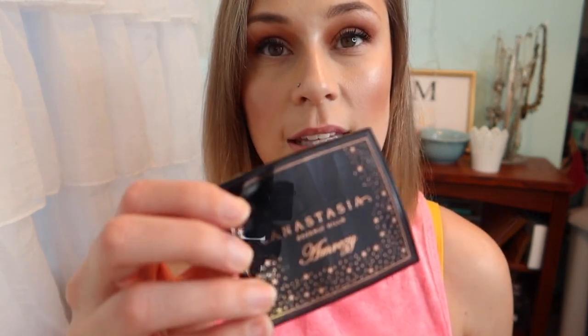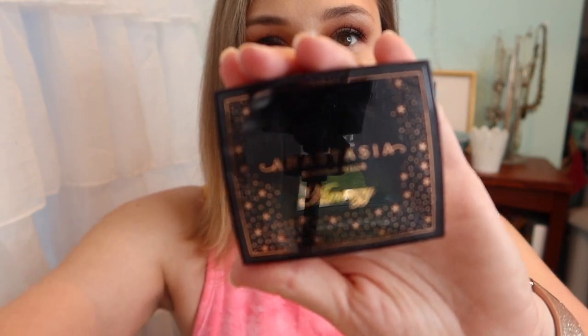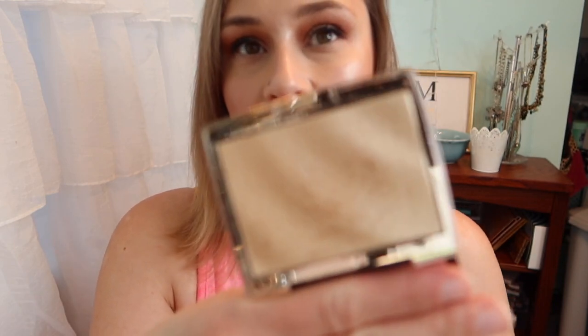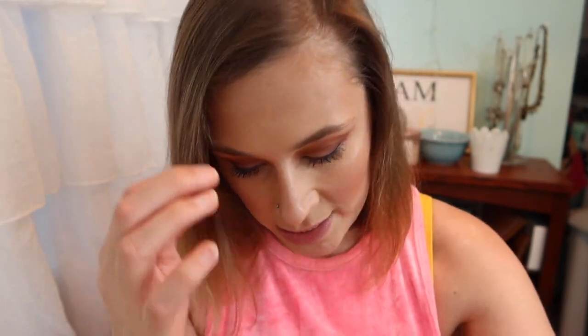So the first is the ABH Amrezy palette. I really like this a lot, and it's not neglected because I dislike it. It's just I get distracted by other things in my collection. I have it sitting underneath the Benefit What's Up, but I've really loved using this all month. It was nice to reconnect with it.